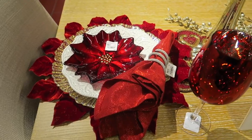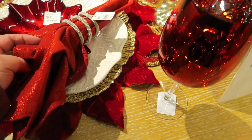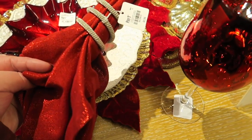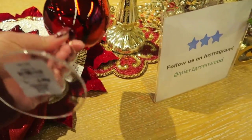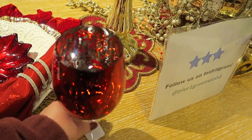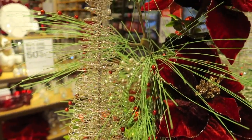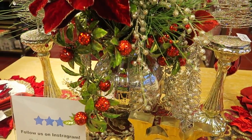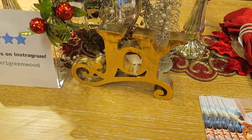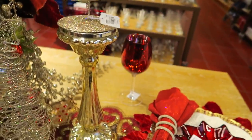Here's what their place settings look like. And those are $9.99. The napkin rings there are $2.95. These are $10. Look at, they've got the candlestick here and then they put the tree on top of that. So you can make a cute little centerpiece like that. That's really cute. The trees here are $9.99.